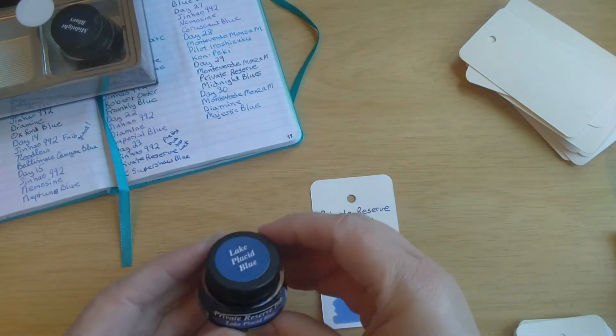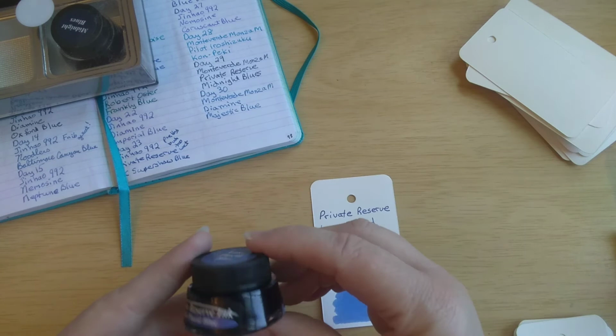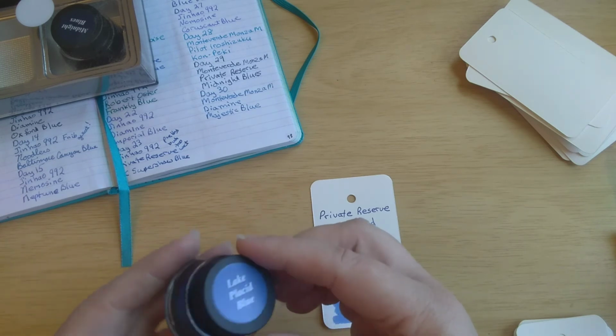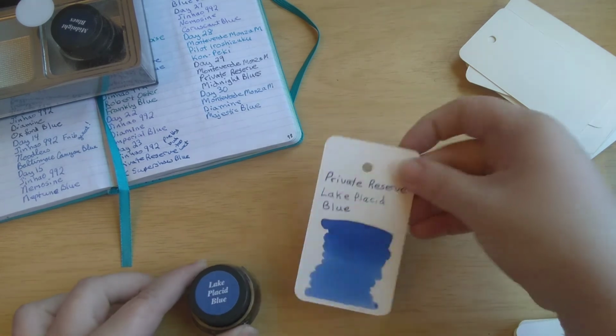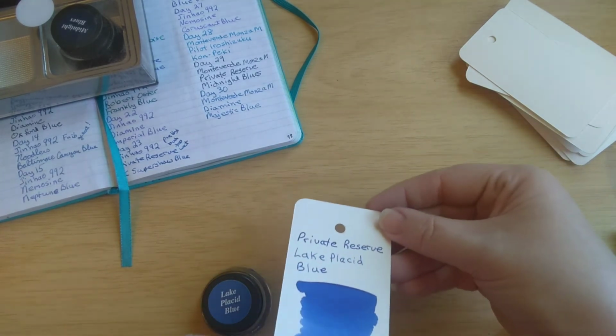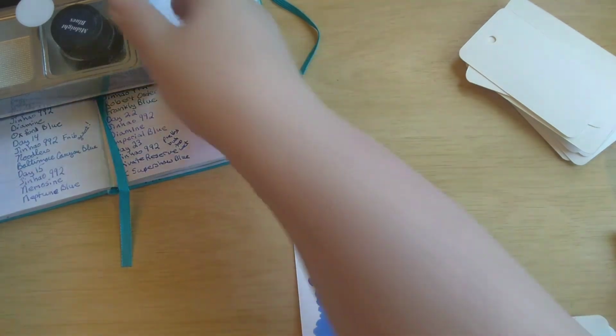And these cute little bottles, I think they're about 10 milliliters, maybe. But this is a nice, vibrant blue. I haven't noticed much sheen on this, but it is a very nice blue.